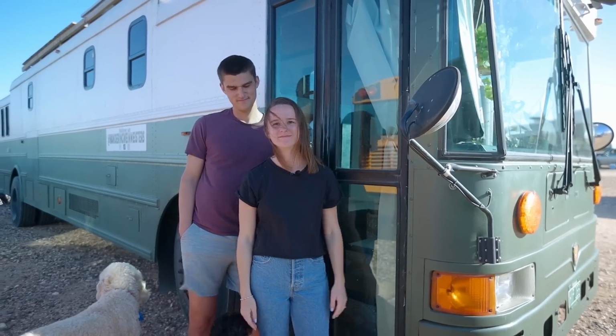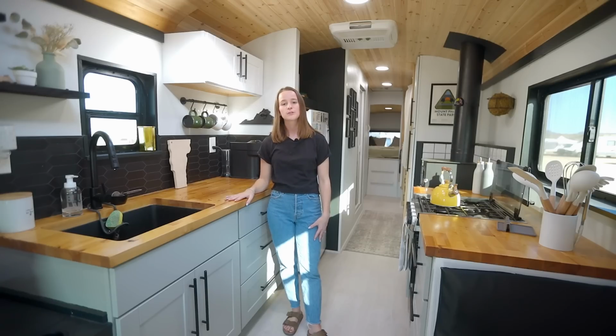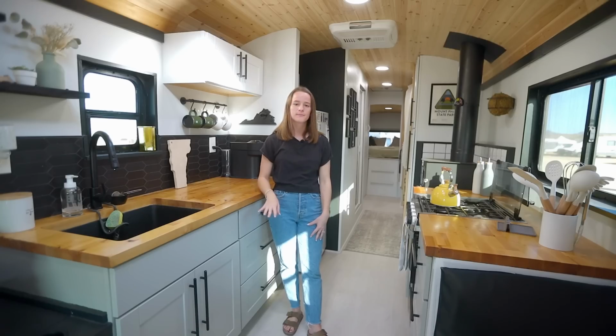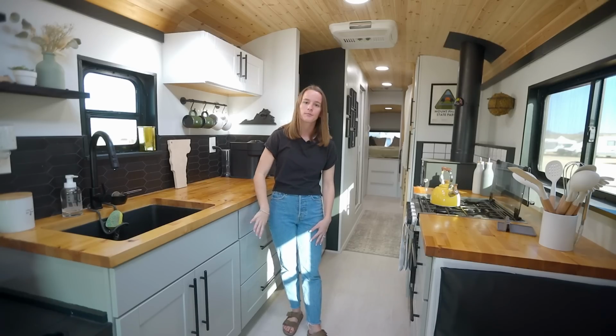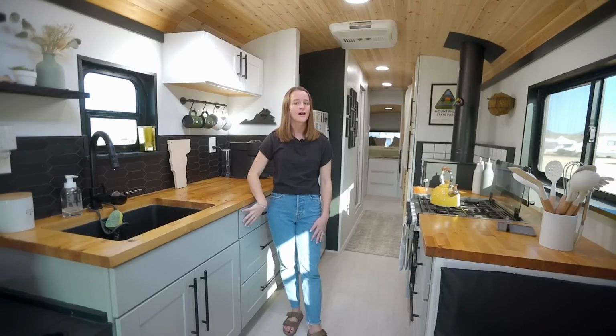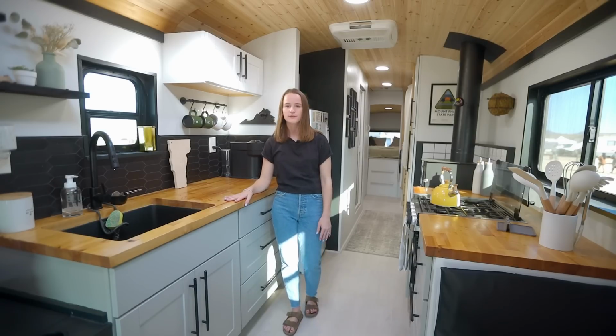Come on in. So now we're standing in our kitchen. This space was originally supposed to be an L-shape, and we ended up wanting to do a hallway just to keep a solid flow down the bus. We went to Home Depot, measured out some cabinets, and got pre-assembled cabinets. The reason for that was it saves time and saves money in the long haul. The prices of lumber during the pandemic were so high that it just didn't seem feasible to build them out ourselves.